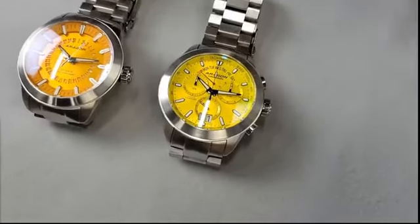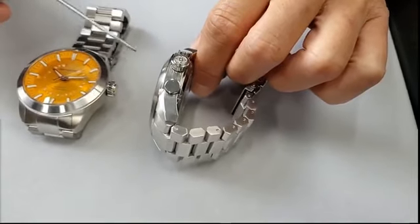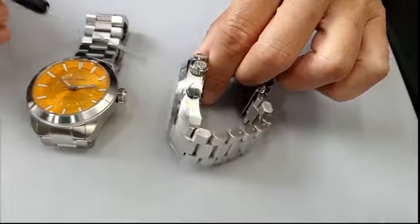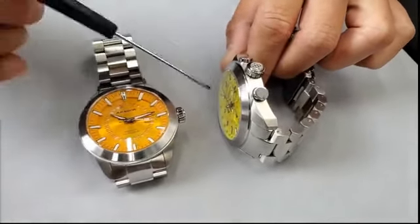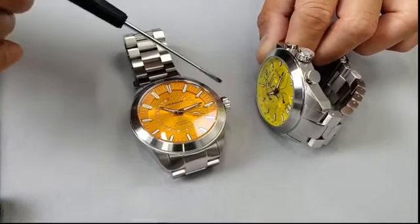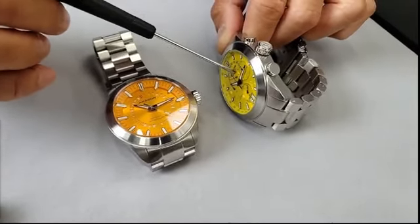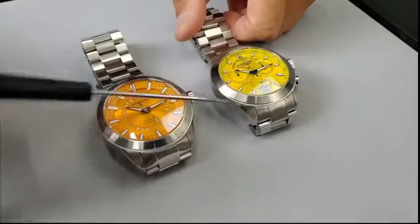The last execution had the super convex crystal and the concave reverse chapter ring. Okay, I've got to think for a moment. This new generation of the Anti-Gravity has a lower convex sapphire crystal and the concave inner chapter ring.